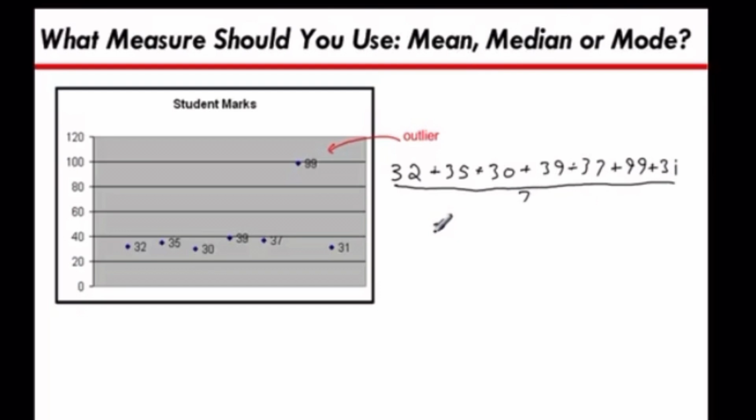And I'll skip the calculator work, but I'll show you that the mean, or the class average, turns out to be about 43. And while that's still not great, 43 really doesn't seem to represent how the class was really doing, because when you look here, most of the students are all down in the 30s. In fact, the low 30s in some cases. But this outlier, the very high 99, pulled the mean up higher. So the class mean is 43. So, in this case, when we have an outlier, the mean is not the best way to go.